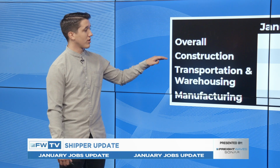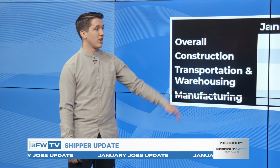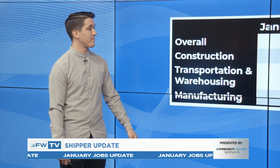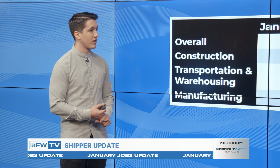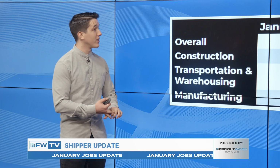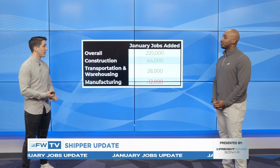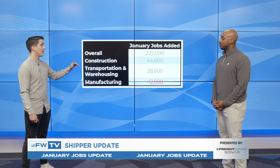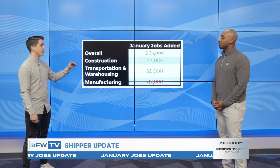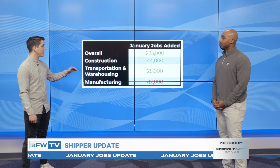And we jump into construction, which I was happy to see another month of added jobs. 44,000 jobs added. This is in part because of the warmer weather across the country, but also because of the lower interest rates and the demand for new housing. This is a good thing for the overall economy, but it's also a really good thing for all the manufacturers and our shippers out there that are building consumer goods in the home.